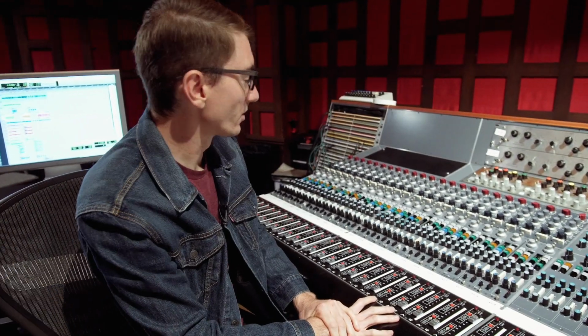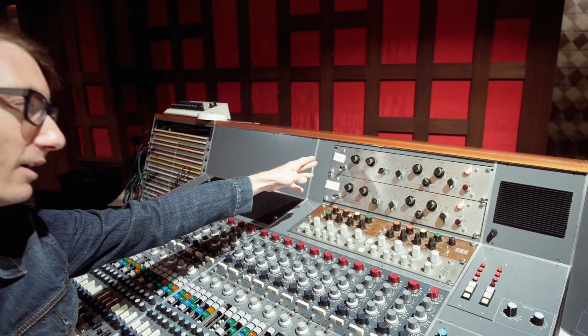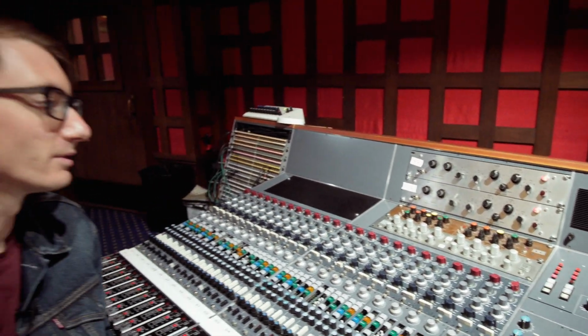And then we have a cool selection of outboard gear, some of which we were using today. Up here, these silver guys are Pultec EQs. So there are tubes inside of there that help with the gain. This was long before transistors and FETs and stuff came out. Wow, so you had to use tubes. Wow, classic vintage. Yeah, exactly.